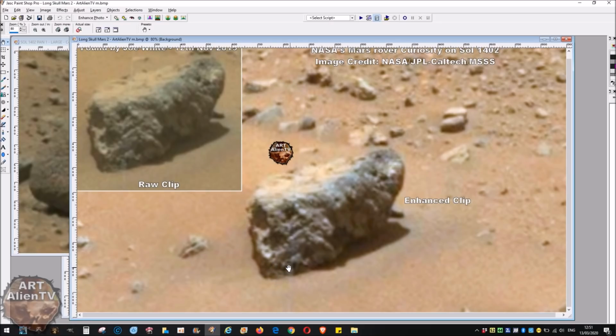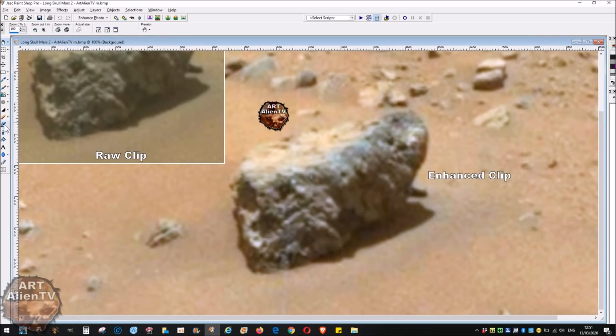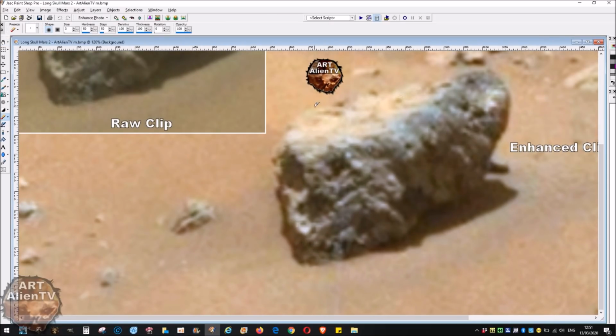You've got a row of teeth here. If you can see the teeth, let's point them out to you. Let's go in a bit closer. It's a very odd shape, but as I've shown before, a lot of these skulls on Mars are very odd shapes. If this was a human skull, it would probably be this sort of shape, but it's not a human skull, okay, because it's not on Earth. Eye socket here, nose here, and a row of teeth here.